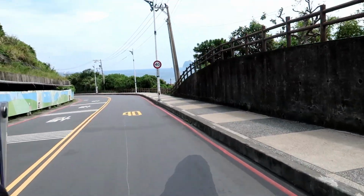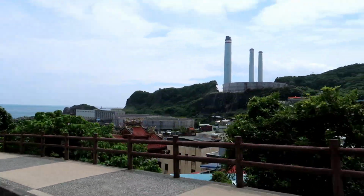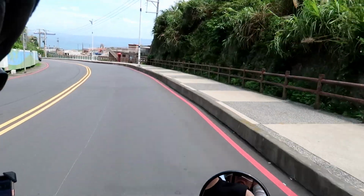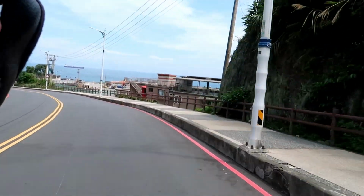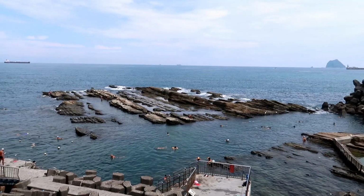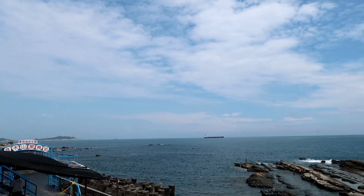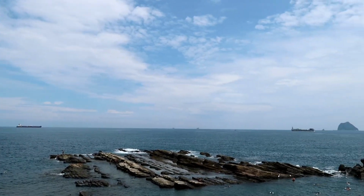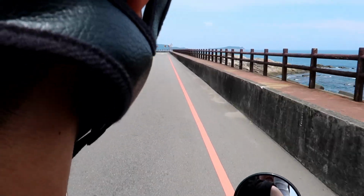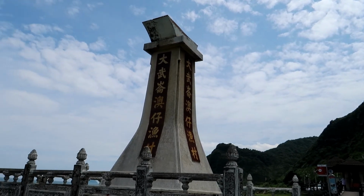The north coast of Taiwan has no shortage of beautiful ocean views. One of the advantages of traveling by autobike is the freedom to stop wherever we want. Our first stop was Shan. Then we made a brief stop at Daolun.